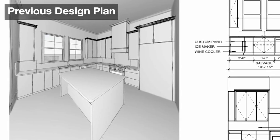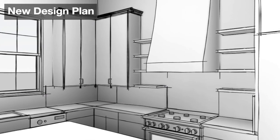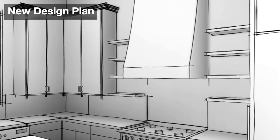And then in this past week, I've also been working on Leah's kitchen. I want to break it up a little bit and do some open shelving. So we're going to show you that design as well.